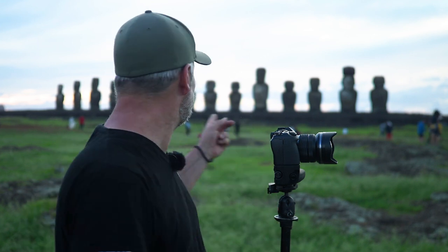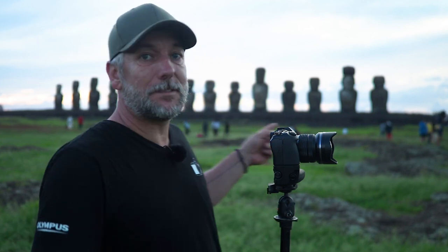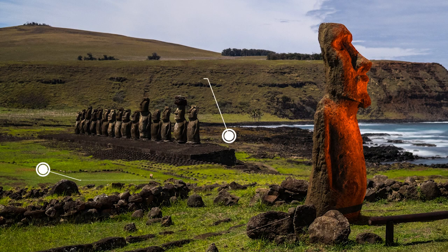But the amazing thing is we didn't actually get in until the sunrise was well underway, and there were a lot of people, so getting through the gate and in here was really interesting. But I got around behind the moai, which was great, because there were all these people here, but behind the moai, of course, there was no one.